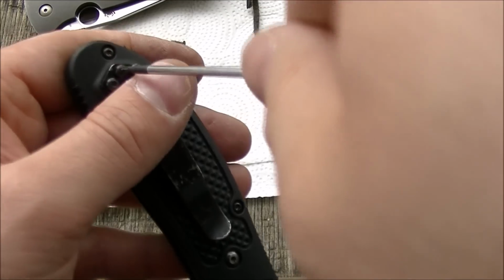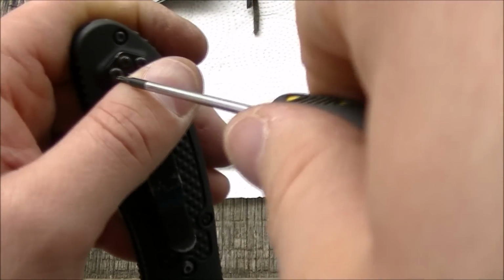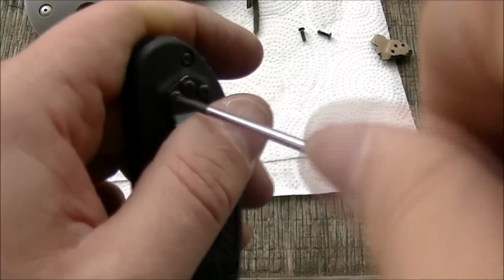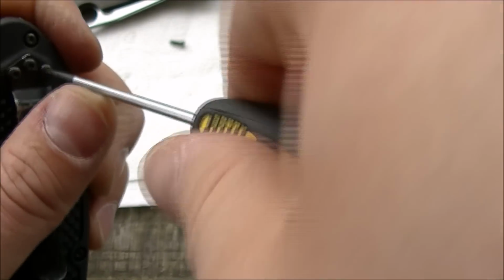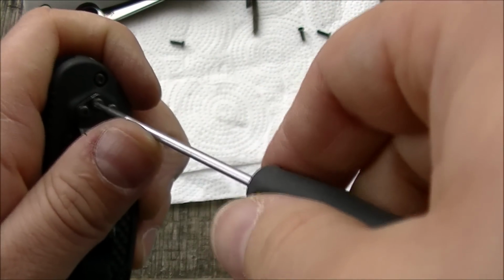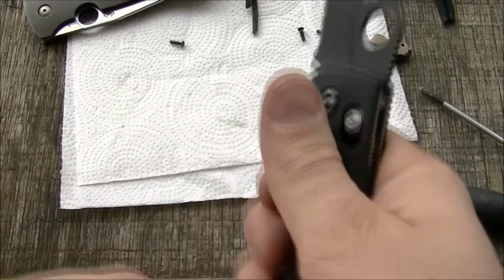We have a functional Griptilian after it gets sharp again. Fix that blade tip. Get it back into EDC, into cutting stuff, into a useful knife again. That's cool though. You know what? A knife with a story is cool. Really cool. What do you think, Joe?